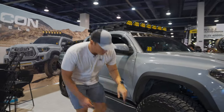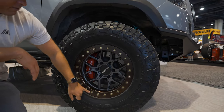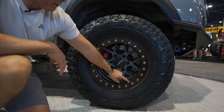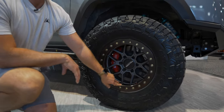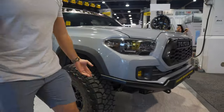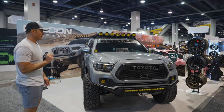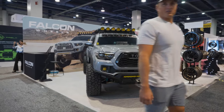But these wheels are pretty sweet. Beadlock wheels, and the color is super unique, kind of like a bronze, bronze brown. And then you have the quick release air down system right there. You got King shocks plus IBD lift on here, aftermarket bumper. I don't know what bumper that is, but the integrated Baja Designs, I really appreciate. Overall, pretty sweet build, but those wheels, Falcon Wheels, check them out.